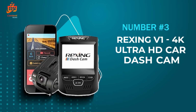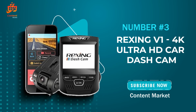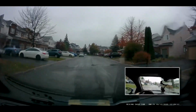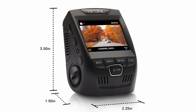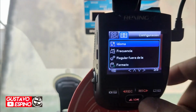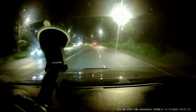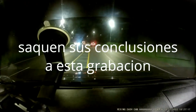Number 3. The Rexing V1, a sleek, high-definition dash cam that's all about capturing every moment on the road. Let's explore its features and how it performs in our day-to-day adventures behind the wheel. Kicking off our journey with the Rexing V1, this compact powerhouse boasts an impressive 2160p video quality, ensuring crystal-clear footage even at high speeds. Its low-profile design makes it an inconspicuous companion, blending seamlessly into your car's interior.